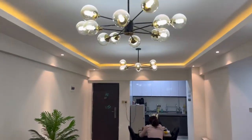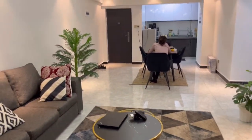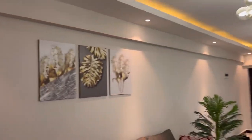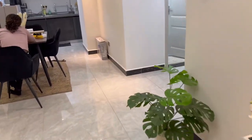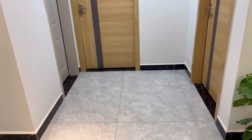Maybe I'll show you in the morning, because right now it's already night. And then the light fixtures. From this side of the house, this is how the living room space looks. We have some deco here. On this other side we have other lampshades. So yeah guys, let's move on to the next part of the house.